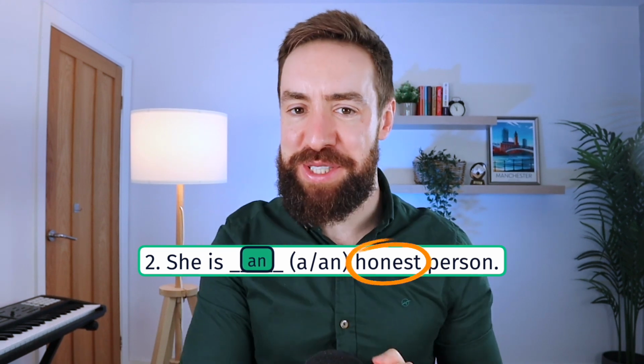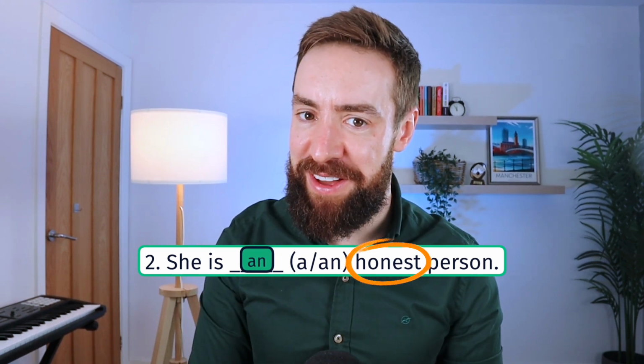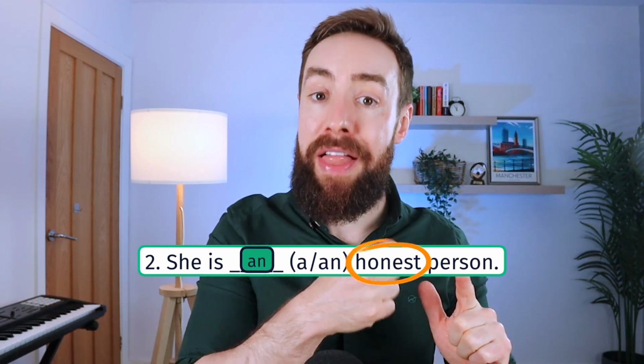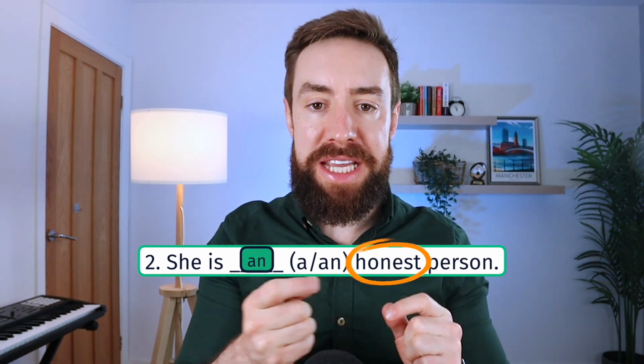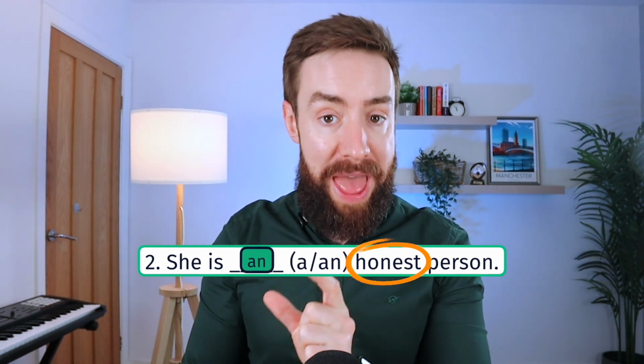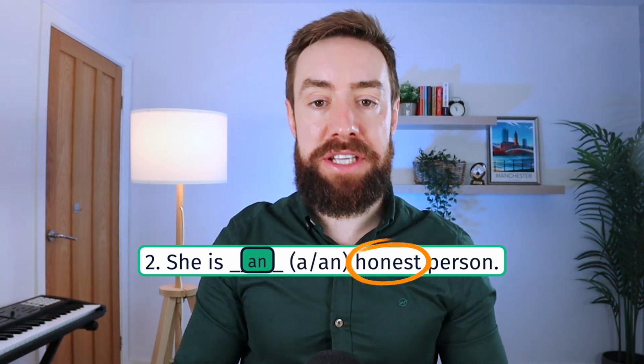And this is the mistake that many people make. Okay, so remember, the important thing is not reading and looking at the letter. The important thing is listening to the sound and then choosing a or an. So it's an honest person.